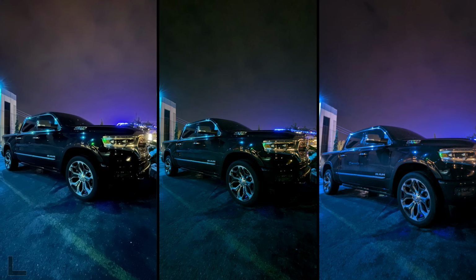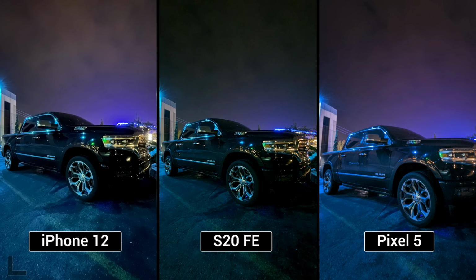Whoa. Another night shot. The one on the right is awful. What do you think? I'm instantly going with the center. Look at that. Much more detail. So much detail in this night shot for sure. S20 FE, man, it's killing it.